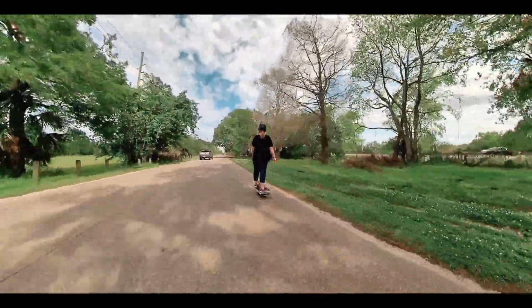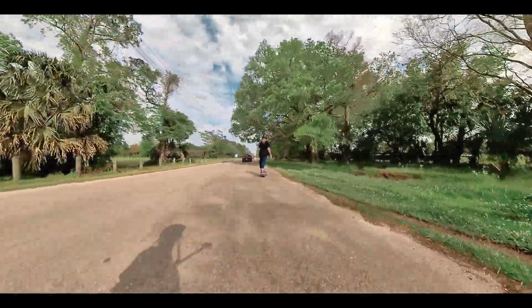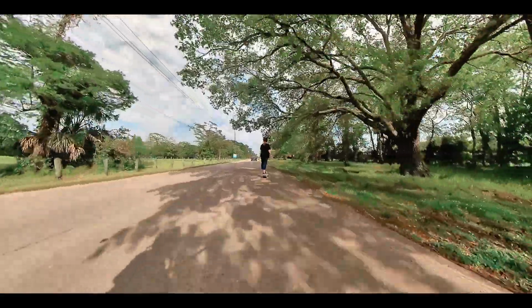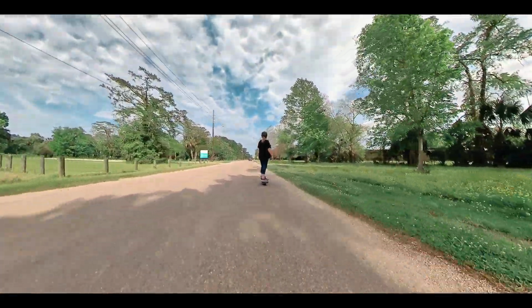That truck barely caught her. That truck is going 200. That Mustang is going 212 miles an hour. Flying.